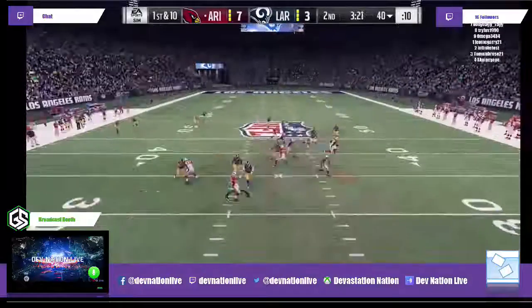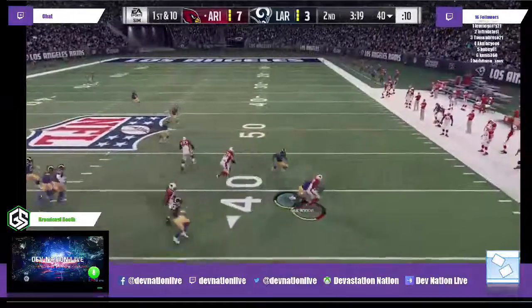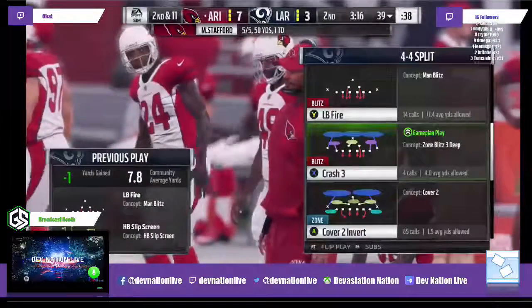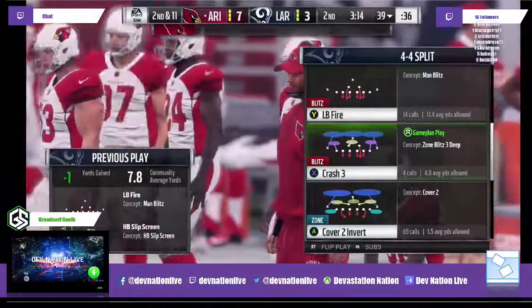All right, 1st and 10. Mike with the throw to the right flats to number 25. No idea who that might be.